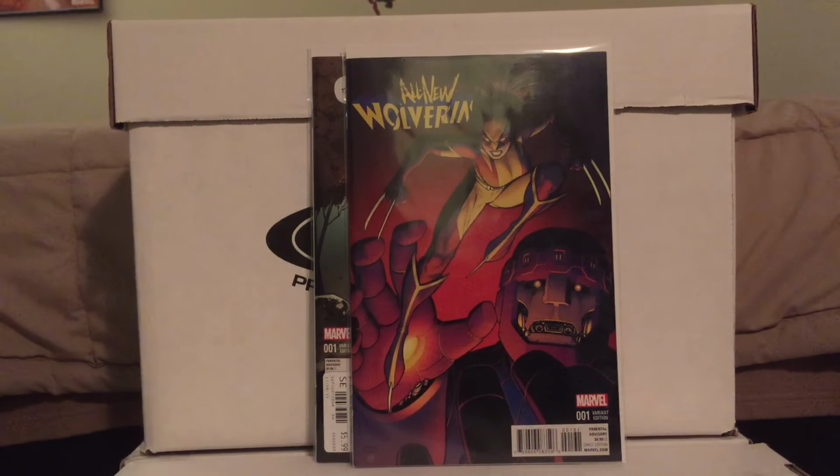Then I also got the All-New, All-Different Wolverine #1, the Art Adams variant. He's one of my favorite artists. This variant is a little underwhelming, but it's still awesome. It's still Art Adams, and in my book that's better than most artists any day. So even though the composition is not entirely A+, it's still high marks for me.